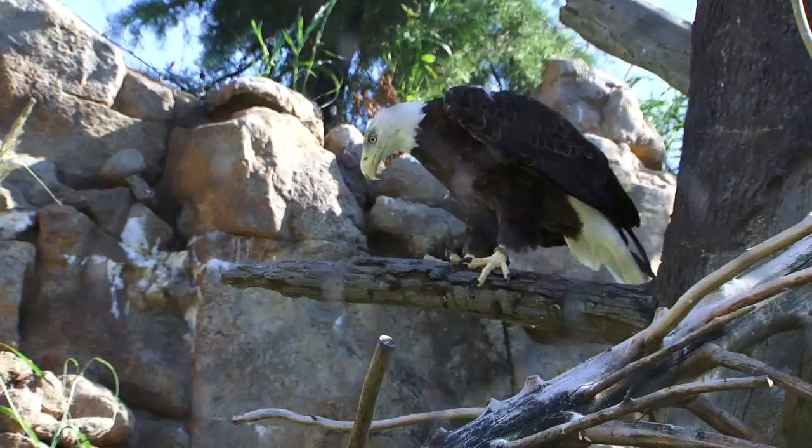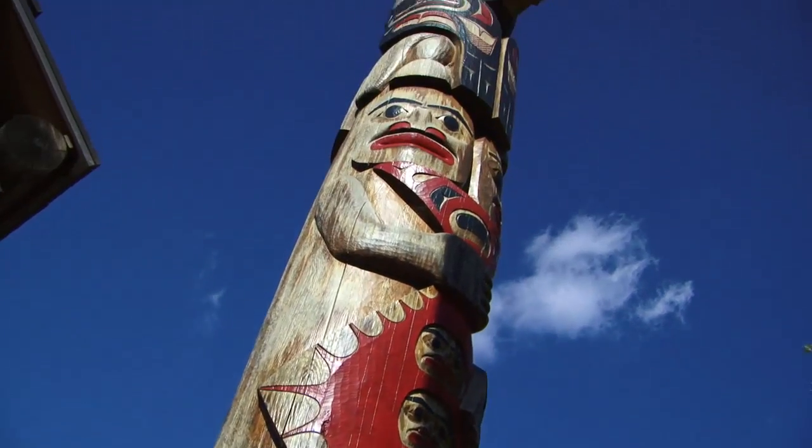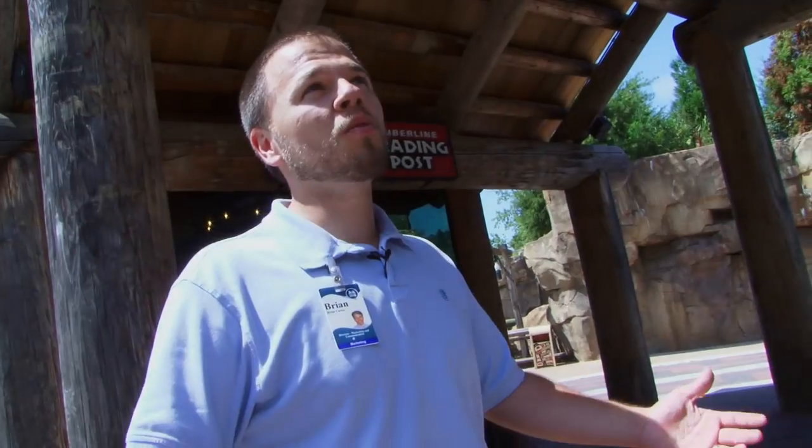Here, we're trying to transport you to the Pacific Northwest. These totem poles are real totem poles too. They were carved by a Native American. When they arrived at the zoo, they had to be blessed just as they would be blessed in a normal totem raising.